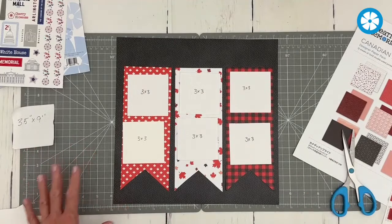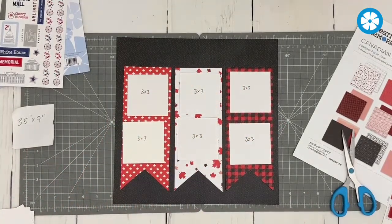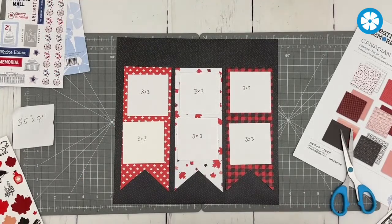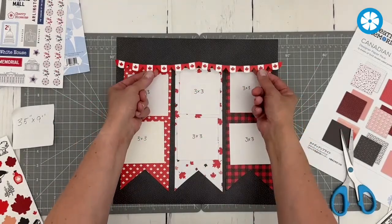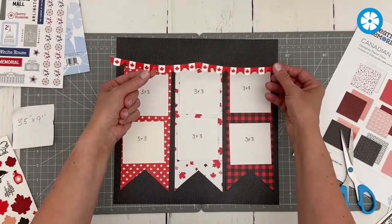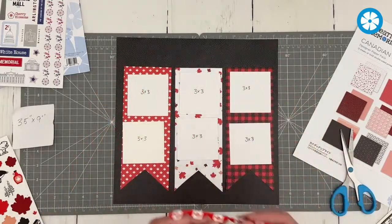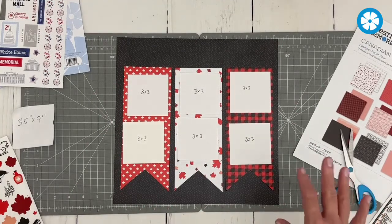So this would also be great if you had a border. So remember, on the Canadian Pride stickers, for example, if I wanted to use one of these flag border stickers across the top that already has a bit of a swag shape to it, I would just keep my banner pieces going straight across. Okay, so you can see how just those 3 pieces of paper and a fun border sticker or a laser cut border would create a really lovely feeling layout.